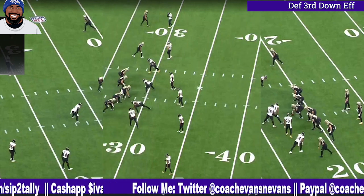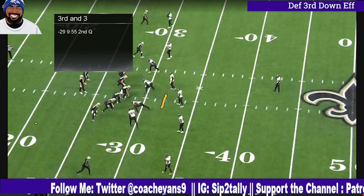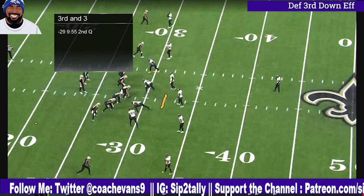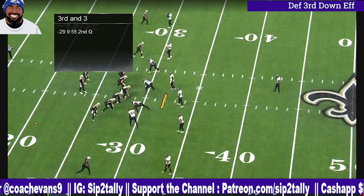All right, on this play, you got third and three from the minus 29. So the yard to gain is, you see the yellow line, it should be the 32-yard line. They need 3 yards.